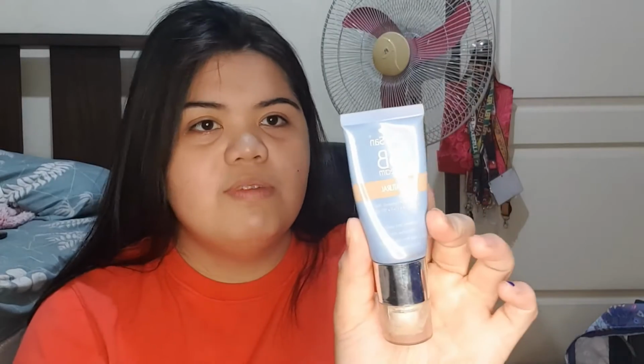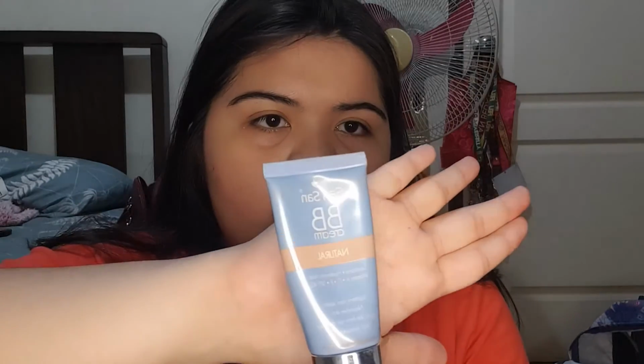First, makikita nyo ang isang BB cream, na ang pangalan ay Sansan from HBC. Yun. BB cream. It's natural. So, parang, ano siya sa akin guys? Yun yung parang hindi masyadong halata. Papakita ko sa inyo. Hindi nag-yellowish yung skin ko sa kanya.